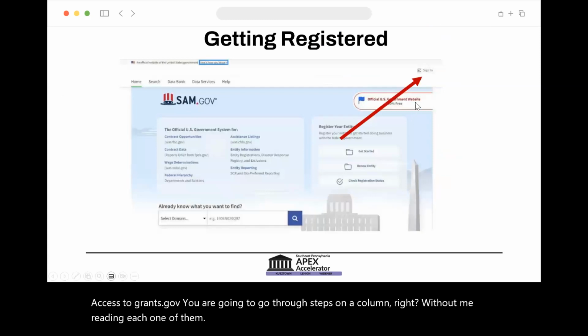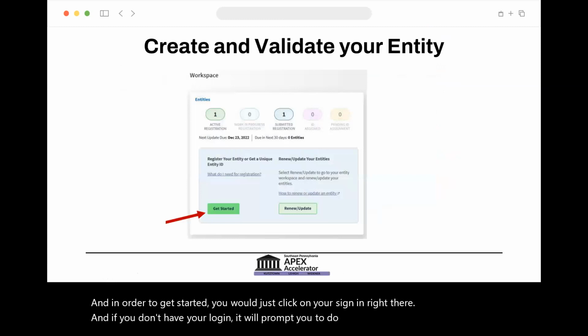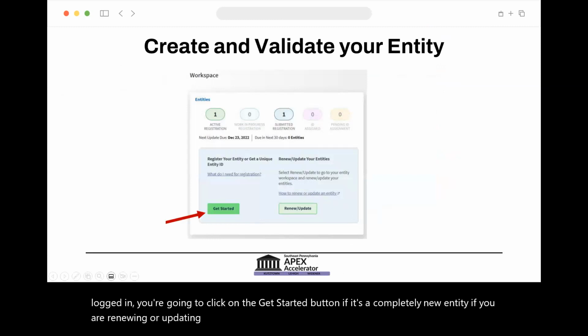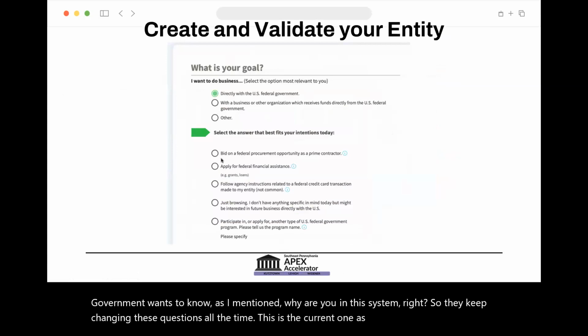In order to get started, you would just click on your sign in right there. If you don't have your login, it will prompt you to create one. Once you are logged in, you're going to click on a Get Started button if it's a completely new entity. If you are renewing or updating your entity, you're going to click on Renew and Update. Now, the government wants to know, as I mentioned, why are you in this system? They keep changing these questions all the time. This is the current one as of 3 days ago.